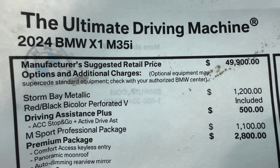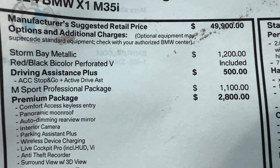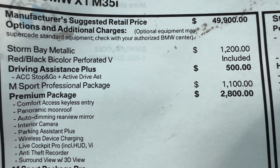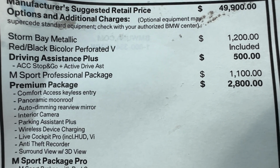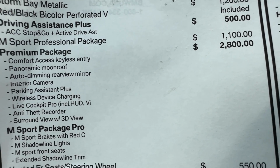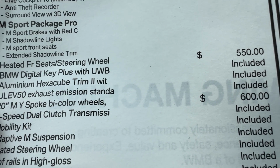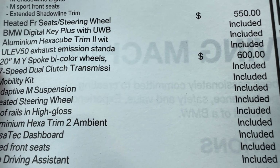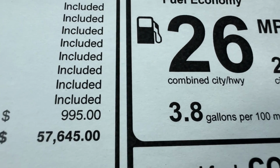All right, so starting price, the X1 M35i is $49,900. Stormbay Metallic is a premium color. That's $1,200. The Vernasca, which is the only choice you have, is included across the choices that you do have. Driving Assistance Plus for another $500. M Sport Professional Package for $1,100. Premium Package for another $2,800. And then $550 for the heated seats and steering wheel. Again, that's an option. It's not part of a premium package. Then $600 for the 20-inch wheels. Everything else is included.